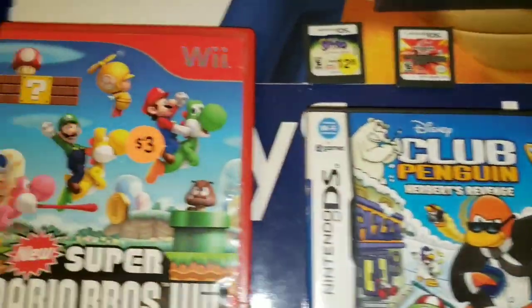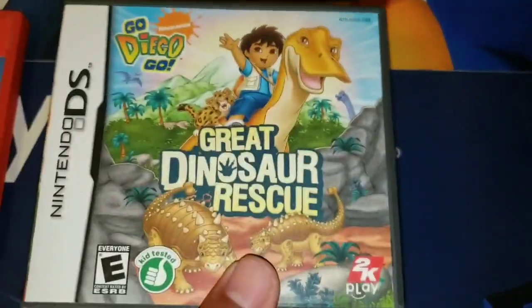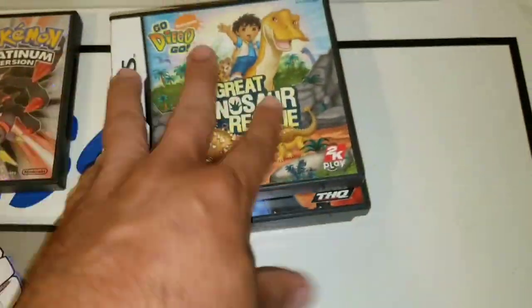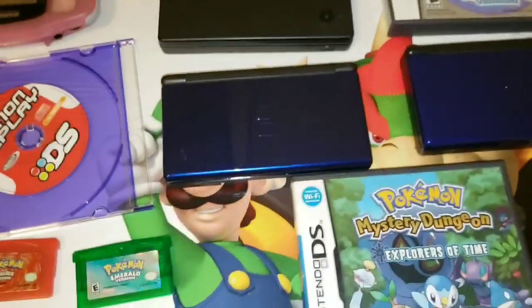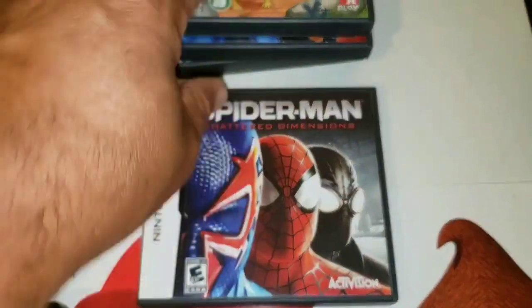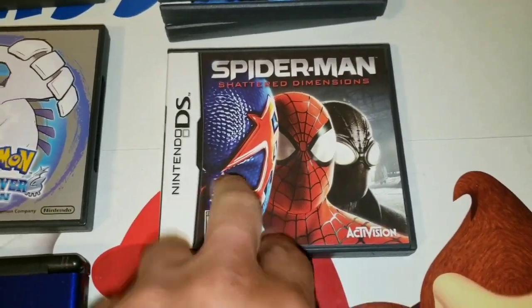Club Penguin, Megamind, Diego's Great Dinosaur Rescue. Put this over here. A good game, Spider-Man Shattered Dimensions. I actually don't know how it is for the DS, but for the 360, it's a really good game.